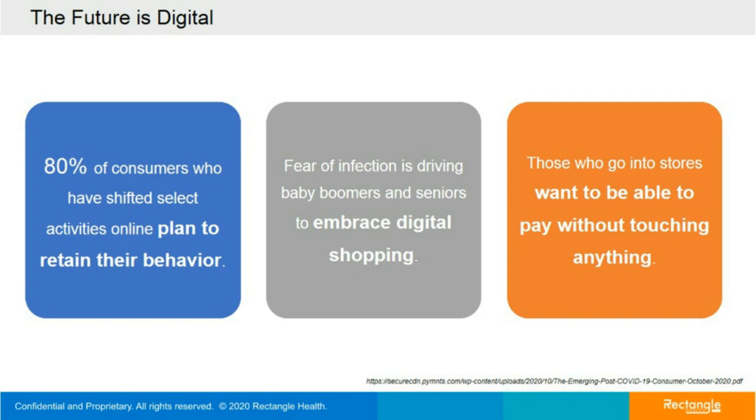The second compelling statistic is that from a generational perspective, fear of infection is driving the baby boomers and seniors to embrace digital shopping. But we also see that Gen Z consumers and millennials are turning to digital channels specifically for their added convenience and for data security. So they each have their own reason for turning to digital. I think it's important for us to notate how it differs by generation, but how everyone has been impacted.